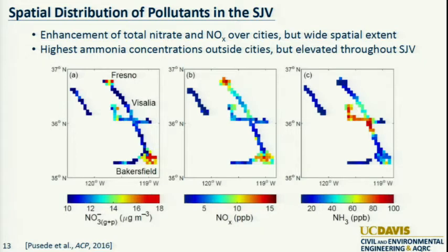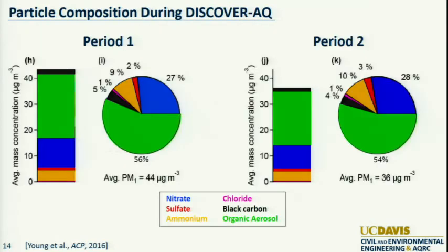But if we look at ammonia, an important component of particulate nitrate formation, again, relatively high levels everywhere, but certainly some areas where you see elevated concentrations. That has to do with exactly the activities that are going on the ground, right? So we have the spatial picture, but I'm going to argue we can use at least individual cities or individual locations to understand the general processes that control the valley-wide pollution, because we see these valley-wide events overall.